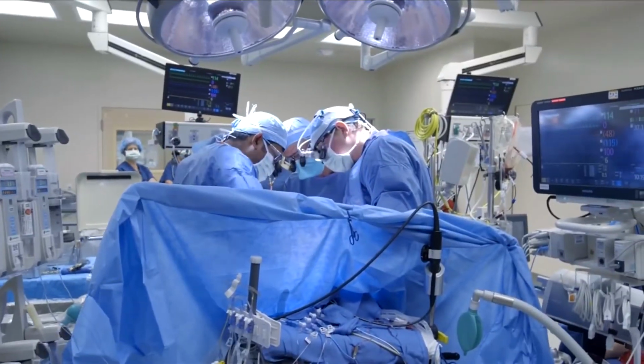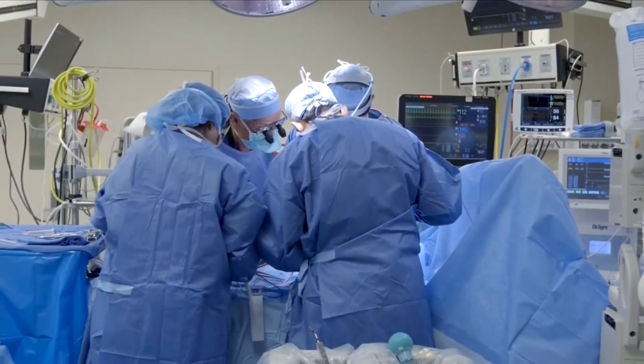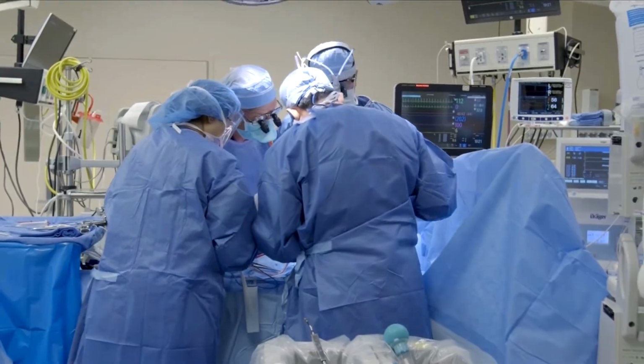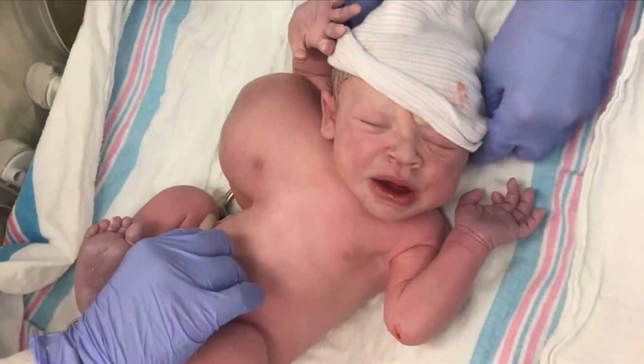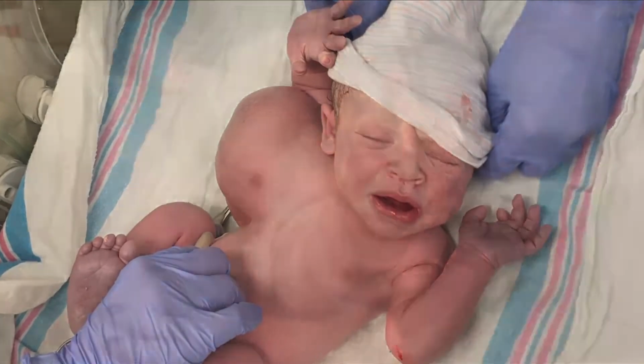I kind of describe it like if you put super glue inside a balloon and then try to fill it up with water, it won't fill up. Using a needle, doctors injected a special medication into the cyst that causes the wall to collapse. It took 3 consecutive treatments to reduce Oliver's malformation from this to this.